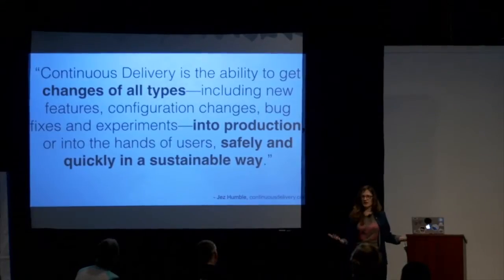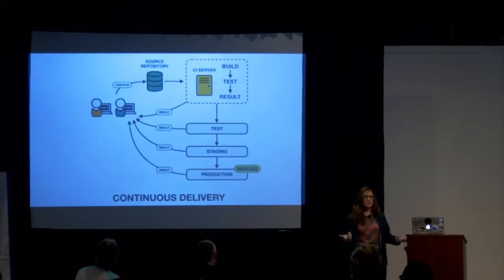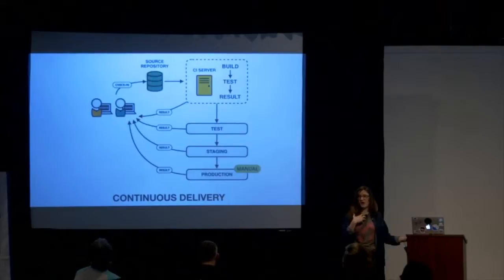So what does that look like in practice? This is a really quick, short demonstration or diagram of what it looks like in practice on teams that I work with.